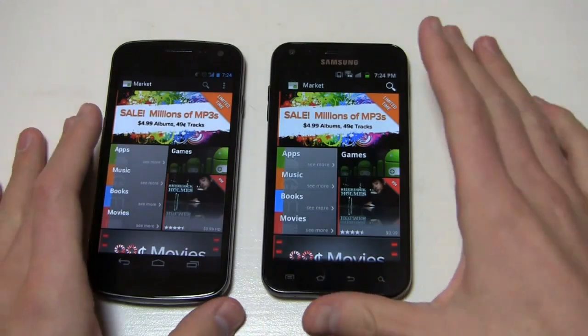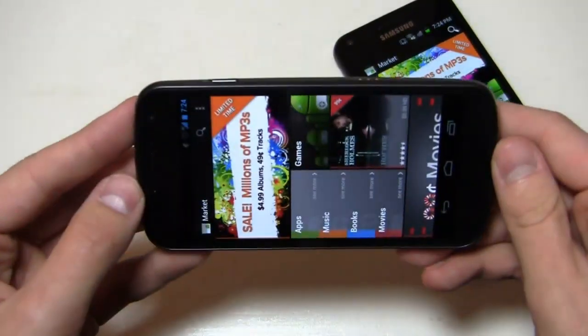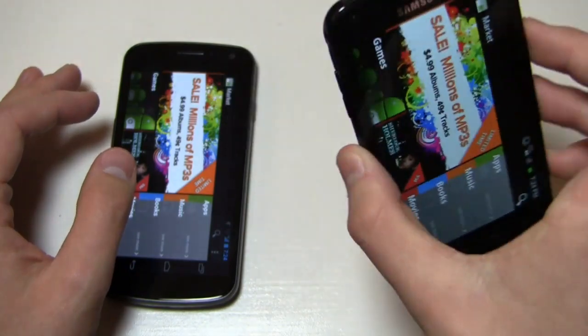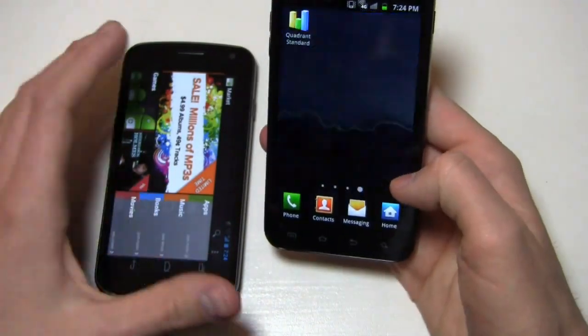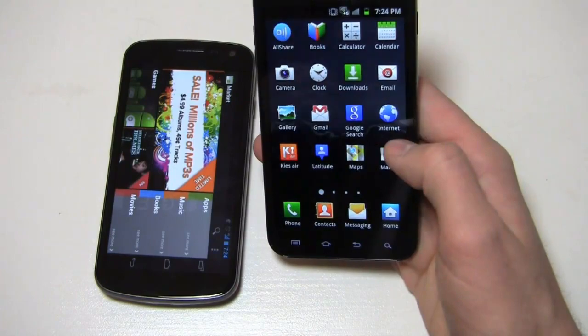I'm not going to spend too much time on this because you can see previous videos. But again, the transition effects on the Galaxy Nexus are a little bit slow, as you can see, whereas over here it's near instantaneous, not that time, but near instantaneous usually, with little to no lag. So I'm not going to spend too much time on that because we've got some other things to cover, but I did want to show you that so you can get an idea of what it looks like.